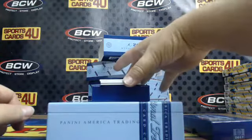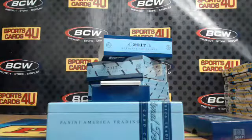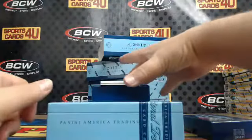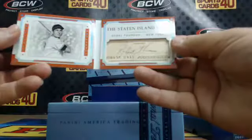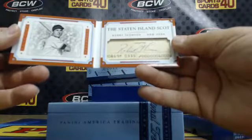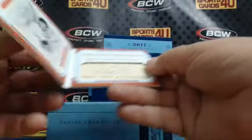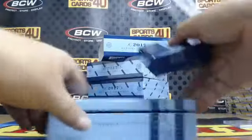Material Inc., 20/49 for the Yankees, Gary Sanchez. Legends Cuts Book, 15/99. Cut autograph. For the Giants, Bobby Thompson, the Staten Island Scott. That's box one.